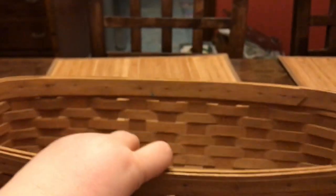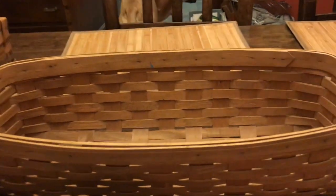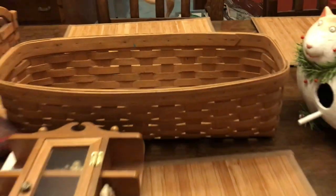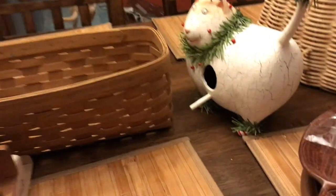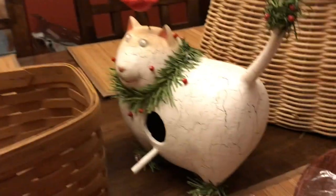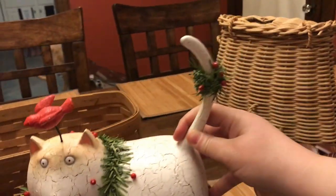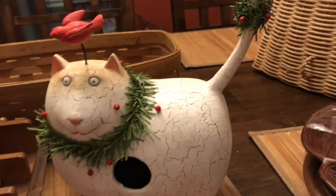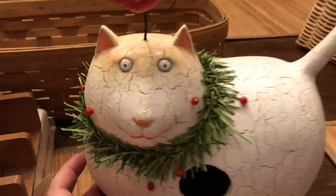I think this would be awesome on a table as a centerpiece with, you know, anything in it. It's just a great size. Nice and big, and it has that length to it. Now you're probably seeing, well, besides my dog's butt back there, you're probably seeing this cute butt. It's not Christmas time, but oh my gosh. Look at this guy. Look at the eyes.